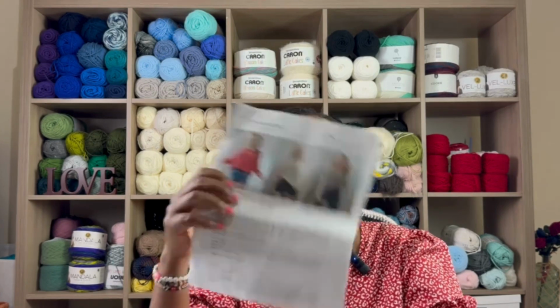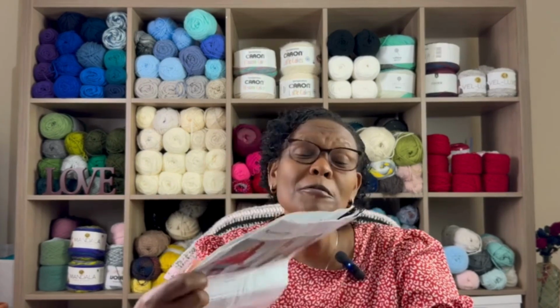Because the first time I saw this pattern, I was reluctant. I wasn't attracted to it, but then it kept coming up on YouTube. It kept coming up on Ravelry on the favorites page. And so I decided to finally give it a try, and I am so glad I did. I think I found a staple that I'm going to be knitting for myself, and also I plan to knit some for my friends and my family.